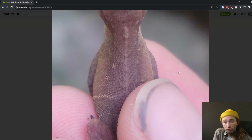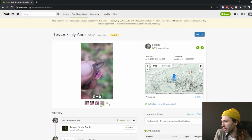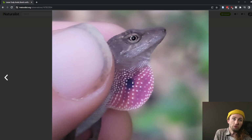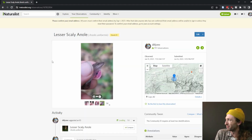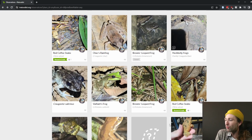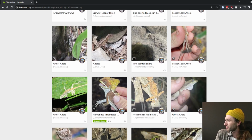And you can tell there's lesser and then there's greater scaly anoles. There's lots of different little scale variations, but what I usually look for is the dewlap. The lesser scaly anoles have this dewlap that is pink with a very dark blue circle. So again, the anoles are super difficult to ID in Belize, especially from iNaturalist pictures. You need really good pictures to ID them, which we don't always have.